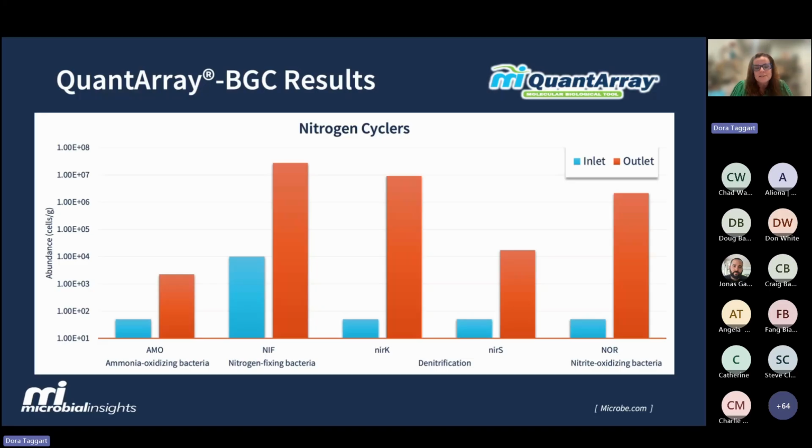And they're not only present, but it looks like they're thriving there at the outlet of this area. So nitrogen-fixing bacteria are really important in this process because they can remove heavy metal ions from solution. They use biosorption, and they can also help us to precipitate these heavy metals in general. That's exactly what the goal of this holding pond was.